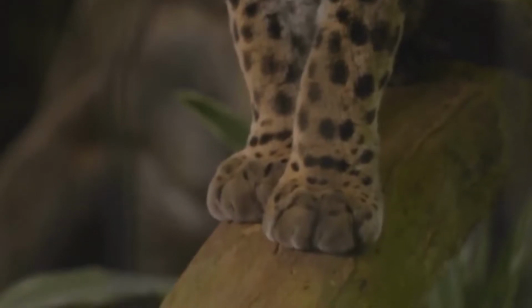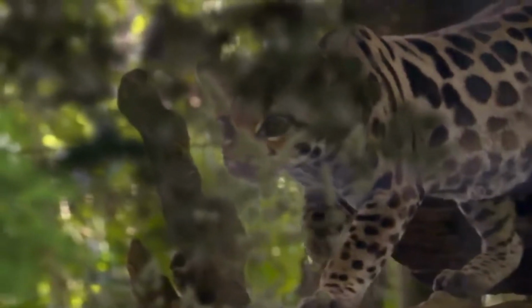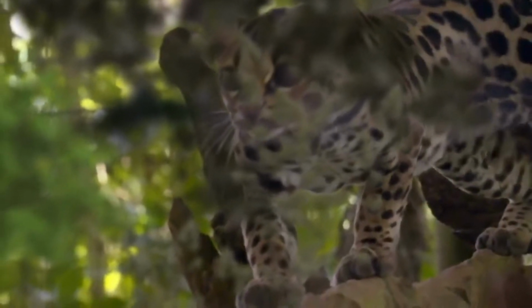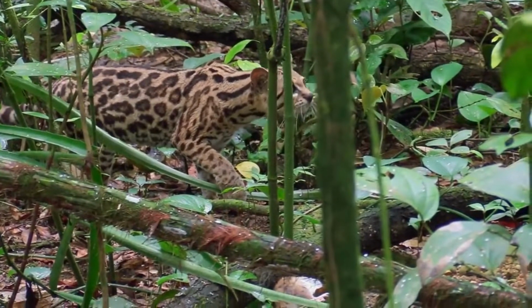Weaning takes place at around 8 weeks, but it takes the kittens almost a year to reach their full adult size, and they often wait until they are 2 to 3 years old to begin reproducing. It is believed that females only give birth once every 2 years.